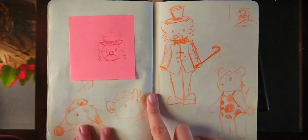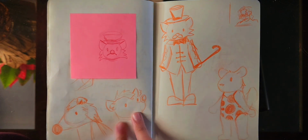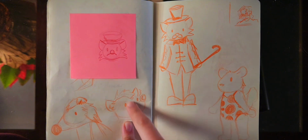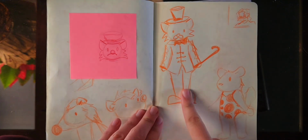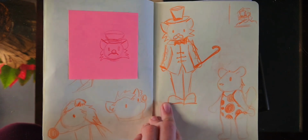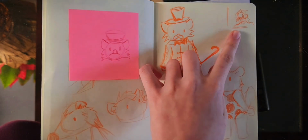I did. So here's more Patty with their hat off. I think this is also Patty? No, this is Rocco. I just didn't draw Rocco's mask. Here is Callum. He is the ringleader. This is the first design I made for him. That's Markiplier in the corner.